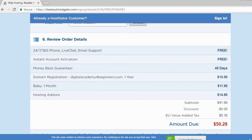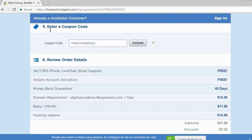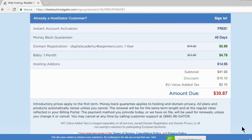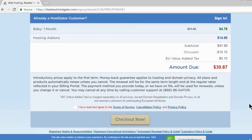but every so often, HostGator has promotions where you can use a coupon code to bring your final price down. Also, you may know other HostGator affiliates that might have a coupon code that they might want to share with you. So once you've got your coupon code, you just click on enter the coupon code if you've got one and click validate, and that should bring the total price down. So I have applied a coupon code to that, and it's brought the price down to $30.87. So that's the amount due.